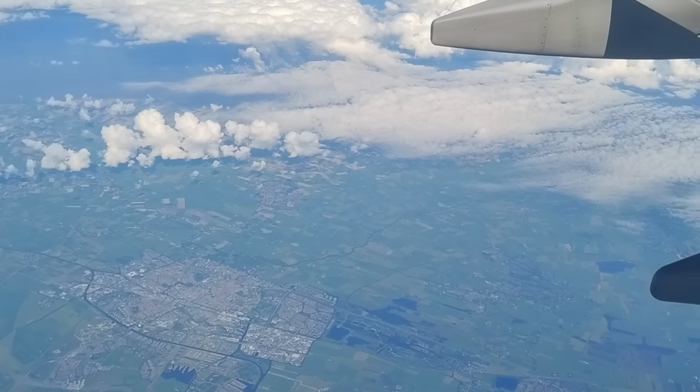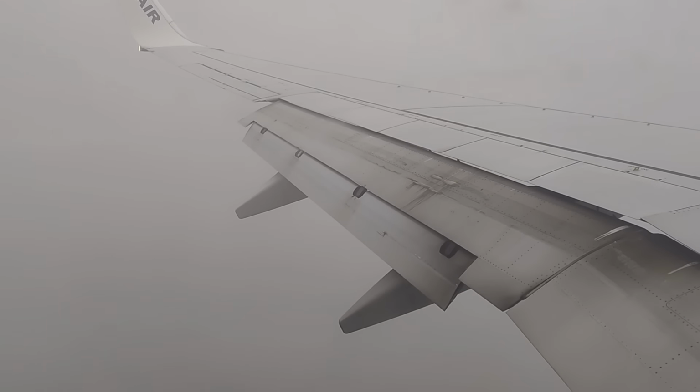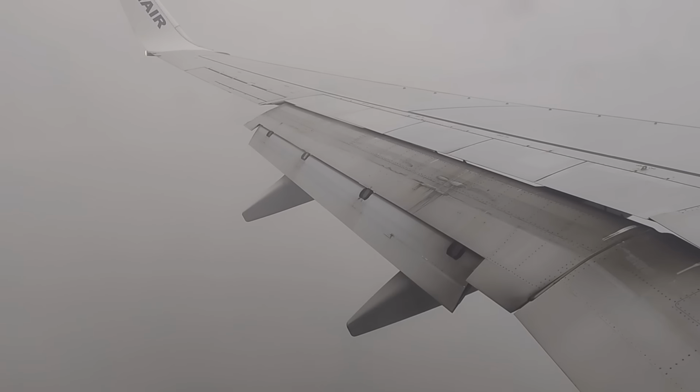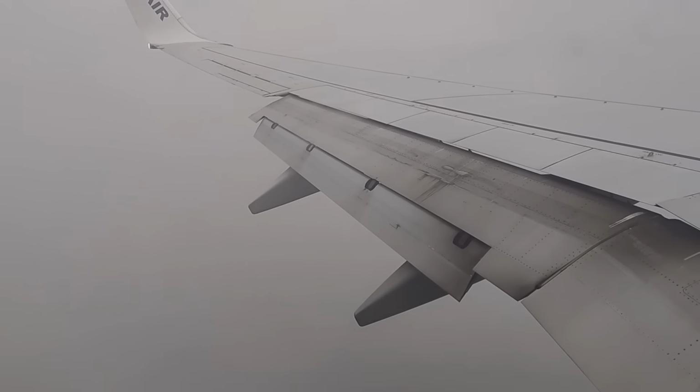And with that, we begin the stormy and wet descent down into Copenhagen. I'll leave you to watch the landing with no commentary, just to enjoy the ride. If you wish to return to the commentary section, please move ahead to the 14 minutes mark.